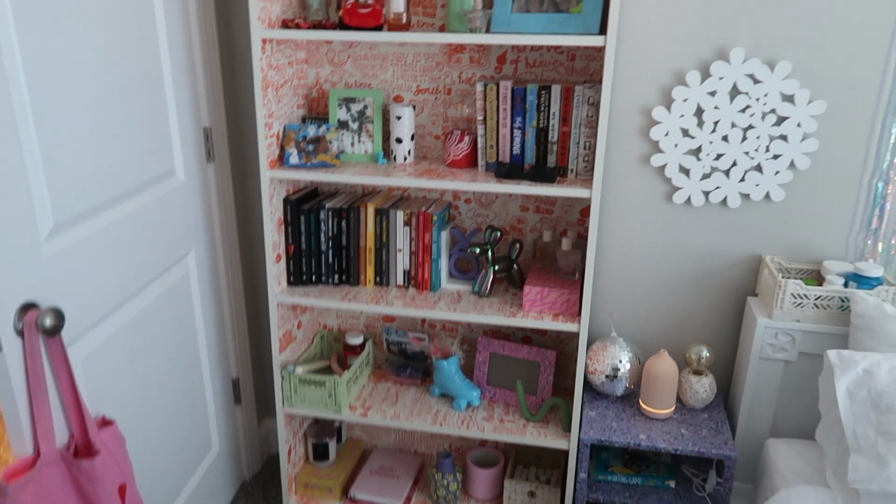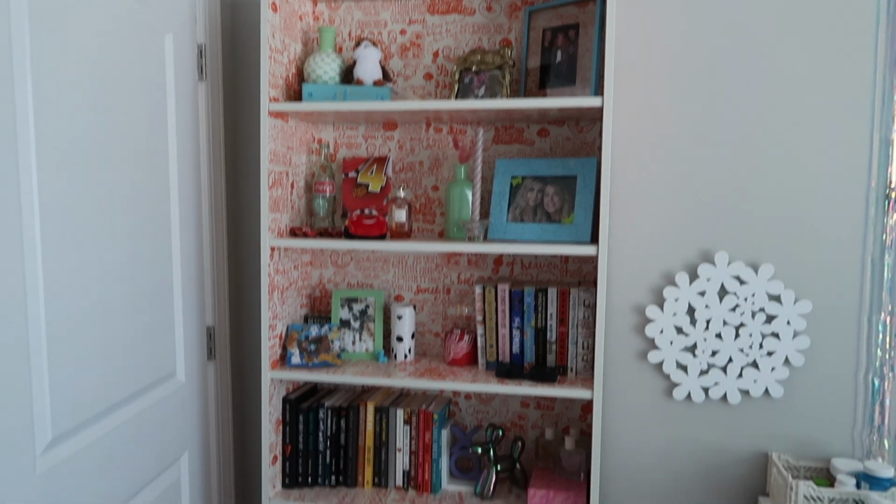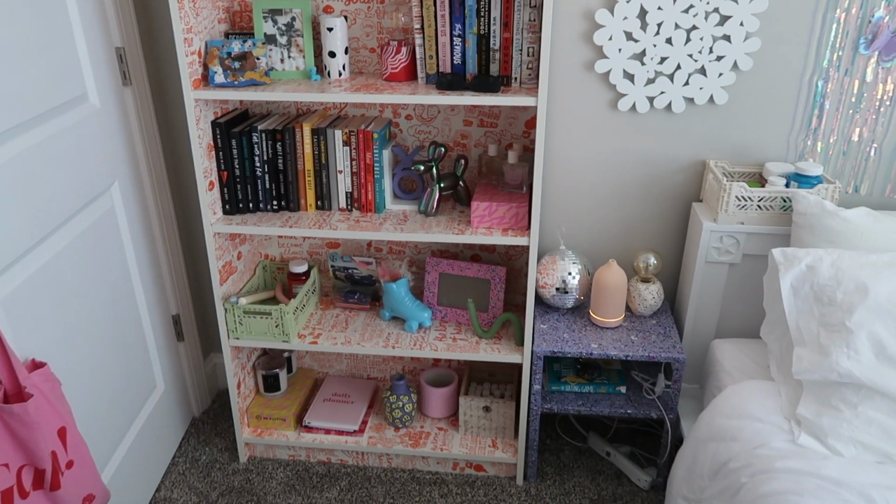So that is everything on my beautiful bookshelf. It's a little crowded, but I kind of like it. I think it's cute, and I change it around a lot, so you never know what might be there.